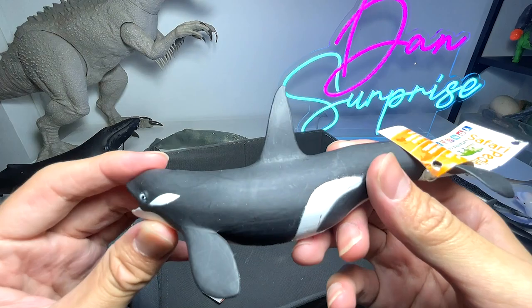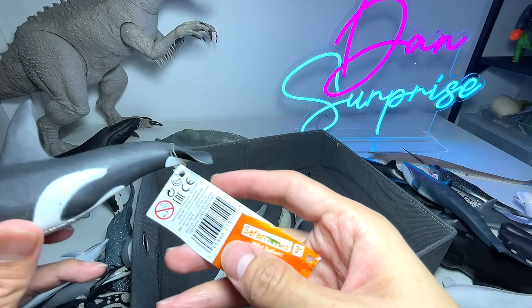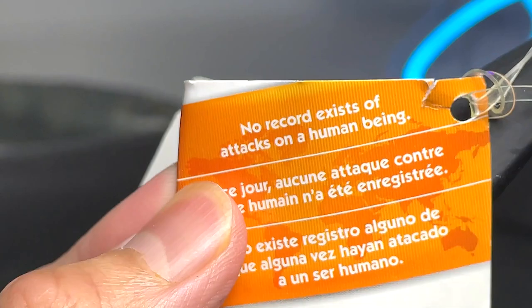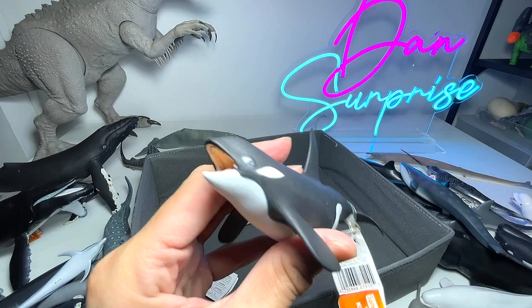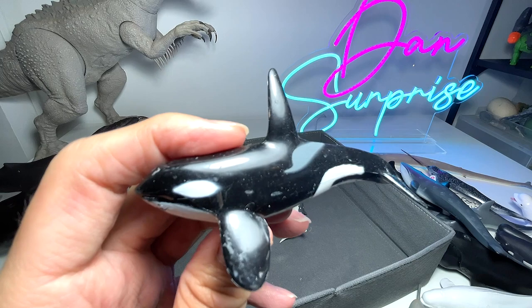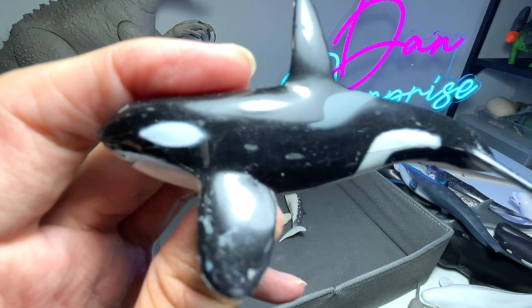This fin right here is really long. They are also known as killer whales. Let's read some facts. No record exists of attacks on a human being. I mean, at least not in captivity, because I've actually read an article or some news that a killer whale or an orca attacked a human in an enclosed sea aquarium. So, another orca right here.